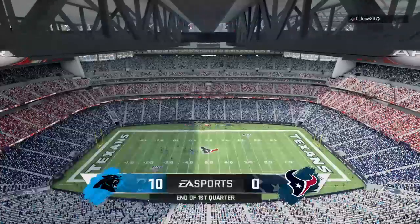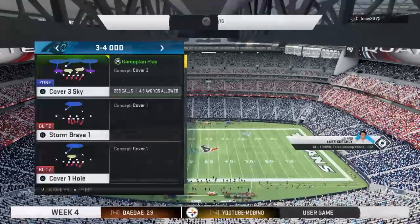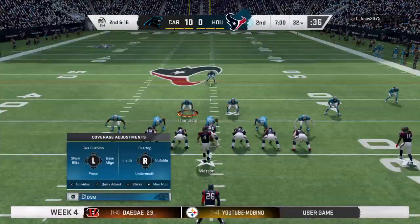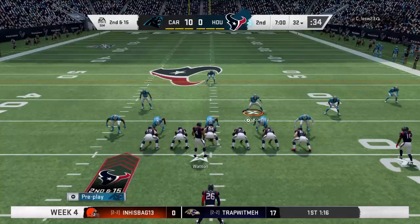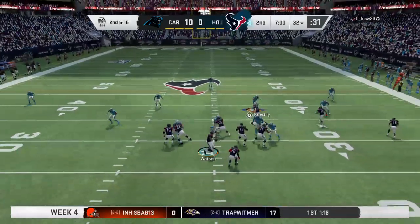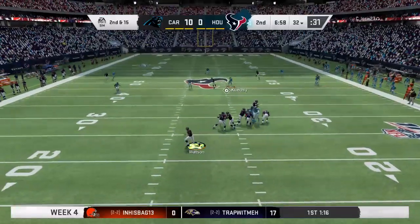10-0 the score after 1. Ready for the second quarter from Houston. It's the Texans in possession of the football as they've got it with a 2nd down coming up. On 2nd and 15 now.